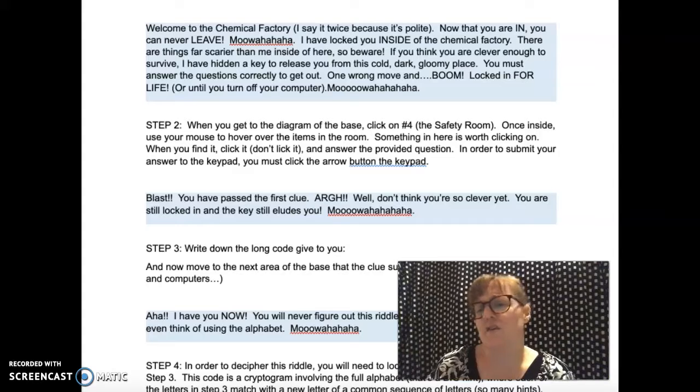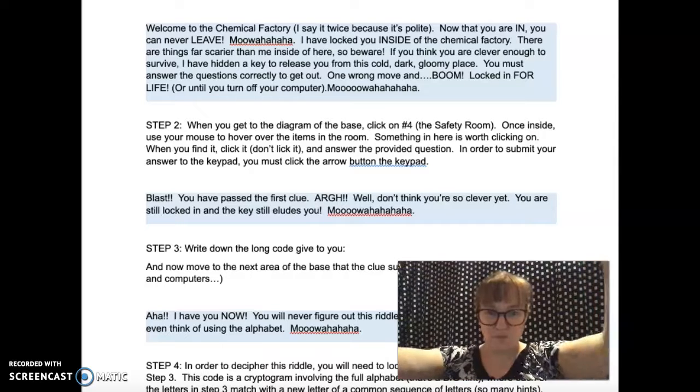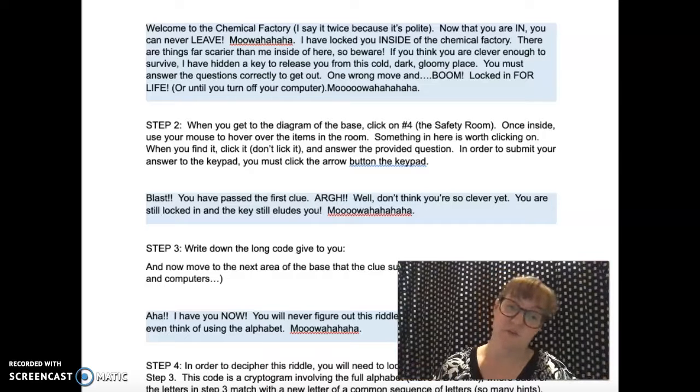Okay, I have you locked inside the chemical factory. There are things here that are far scarier than me inside, so beware. If you think you're clever enough to have survived, I have hidden a key to release you from this cold, dark, gloomy place. You must answer the questions correctly to get out. One wrong move and boom! Locked for life. Well, or until you turn off your computer.